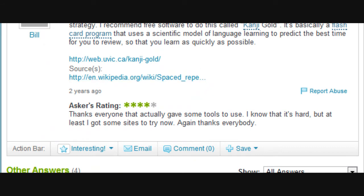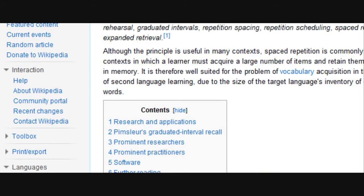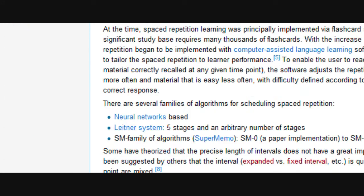We'll read about this. Spaced repetition. Spaced repetition is a learning technique that incorporates increasing intervals of time between subsequent review of previously learned material in order to exploit the psychological spacing effect. Alternative names include spaced rehearsal, expanding rehearsal, graduated intervals, repetition spacing, repetition scheduling, spaced retrieval, and expanded retrieval. Although the principle is useful in many contexts, spaced repetition is commonly applied in contexts in which a learner must acquire a large number of items and retain them indefinitely in memory. It is therefore well suited for the problem of vocabulary acquisition in the course of second language learning, due to the size of the target language's inventory of open class words.